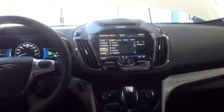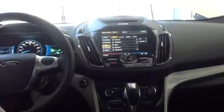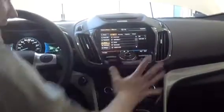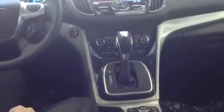So soon that'll be there for you, but it's available in the vehicle for when that does become an option with your cell phone carrier. Again, all nice piano black finish in here. You can kind of see that really dresses up the inside, really makes it look quite nice.